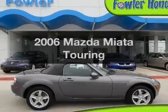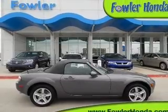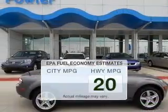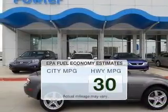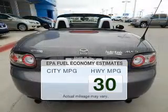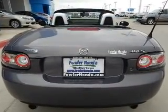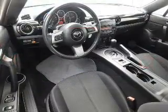Introducing the 2006 Mazda Miata. If you're looking for an automobile with great attributes, look no further. In the city or on the highway, you'll spend less time at the pump with this fuel-efficient vehicle. The powertrain includes rear-wheel drive with an efficient four-cylinder engine, driven by a six-speed automatic transmission.